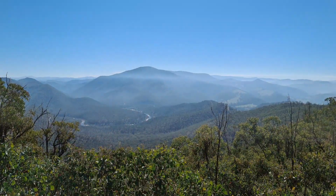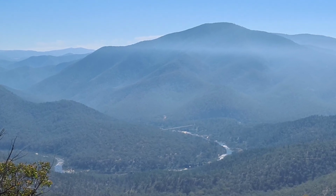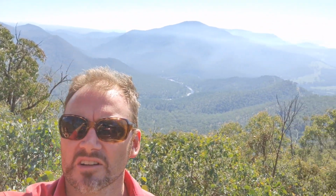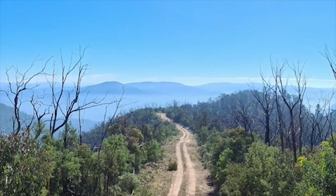Just stopped at a random bit of a lookout at the McKillops Bridge end of the Deddick Trail. And down there behind us, you could see the river and the bridge. Probably can't see it from where we are here, but it is definitely there. So it's a bit smoky out here. It must have had a fair bit of planned burning going on, I think. But yeah, the view's still good. We're heading down, making our descent down to the bridge.